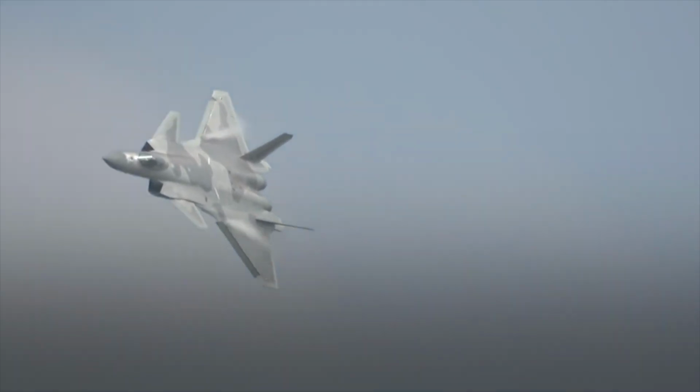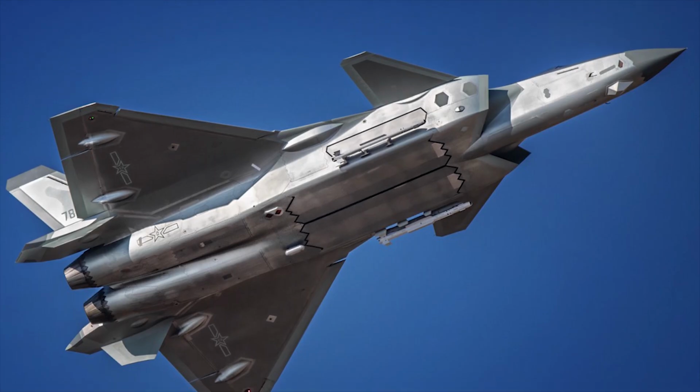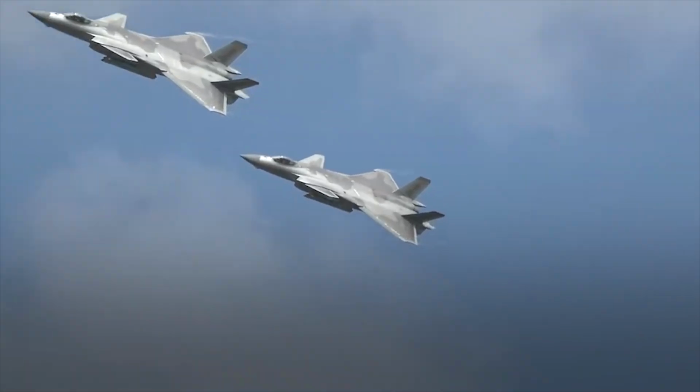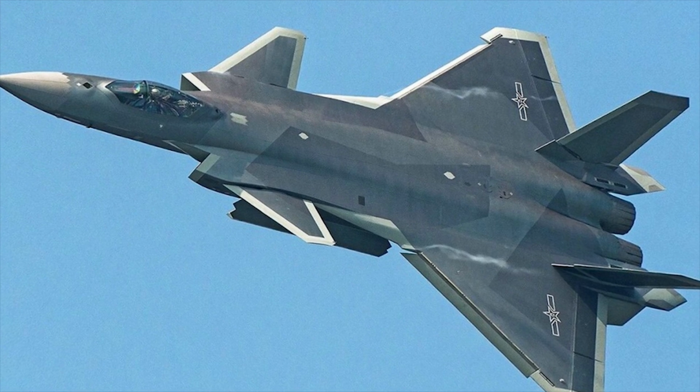J20. The Chengdu J20, also known as Mighty Dragon, is a single-seat, twin-jet, all-weather, stealth, 5th-generation fighter aircraft developed by China's Chengdu Aerospace Corporation for the People's Liberation Army Air Force. The J20 is designed as an air superiority fighter with precision strike capability. The J20 is armed with an internal cannon for close-range combat missions.